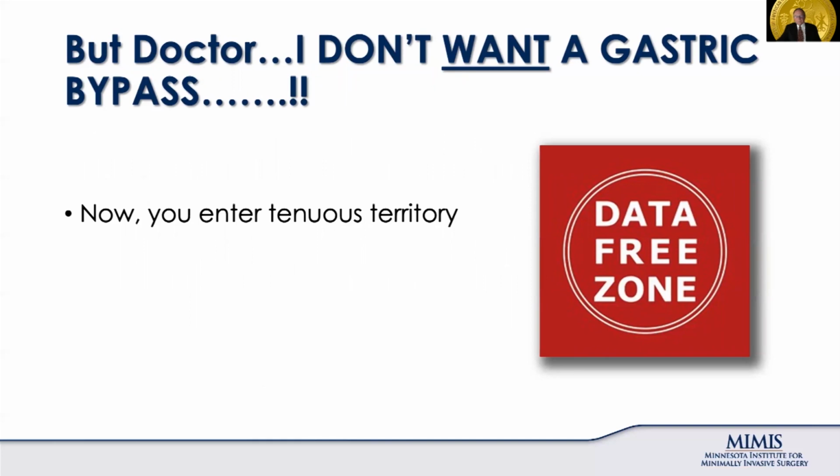But if the patient doesn't want a gastric bypass, now you've entered into kind of tenuous territory. The data is thin, the case reports are few, and the patient numbers are small. Most of the alternatives to Roux-en-Y as a treatment for post-sleeve reflux are not terribly well studied, and there's a tendency for these to fit into the niche category. Nevertheless, it's wise to keep these particular clubs in your bag.